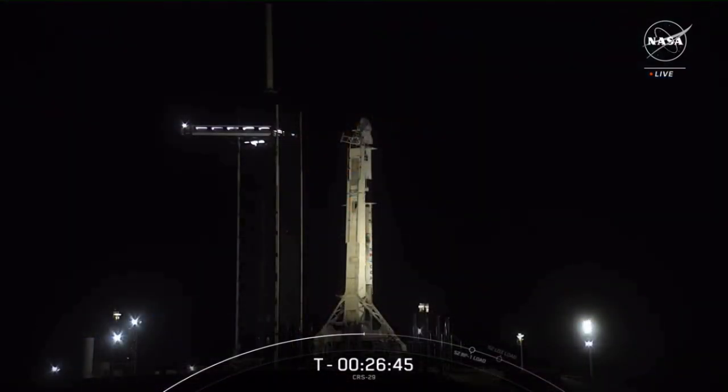For CRS-29, fueling of the Falcon 9 began about 12 minutes ago, and we're counting down to an instantaneous launch at 8:28 and 14 seconds Eastern Time. This mission will deliver over 6,000 pounds of science supplies and equipment to the space station. And commercial resupply missions help NASA and our partners continue research to better our life right here on Earth and help us explore deep space.